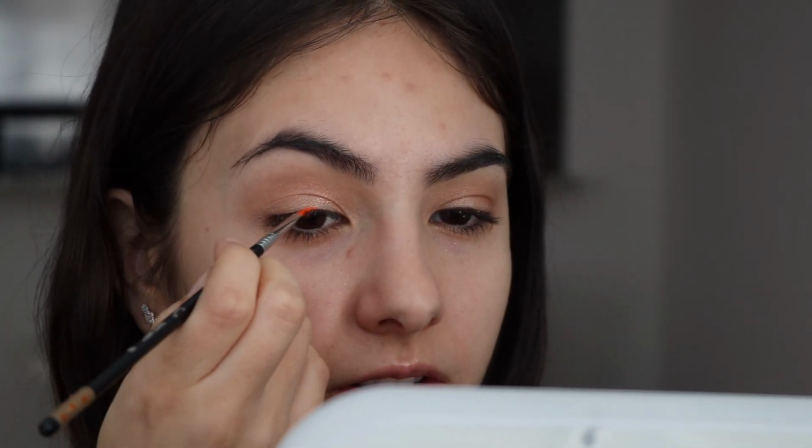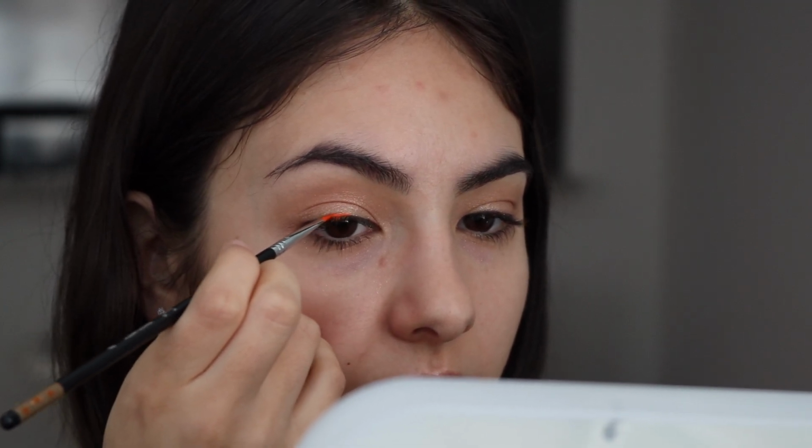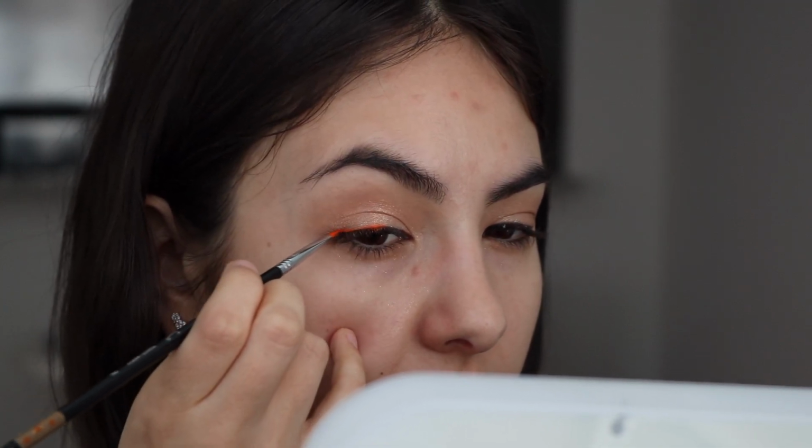Holy crap, this is so cool. Are you seeing that? Can you see it? And I also think this is glow in the dark, so they really took it there, huh?